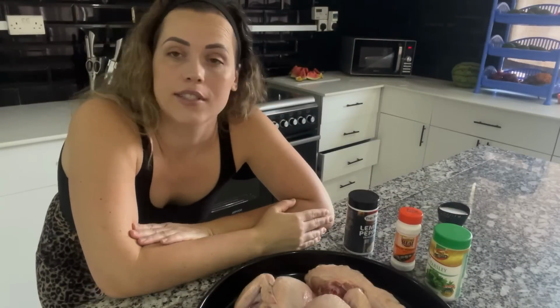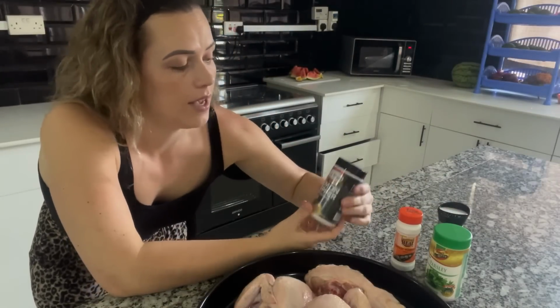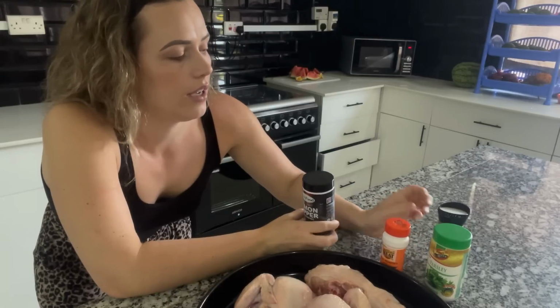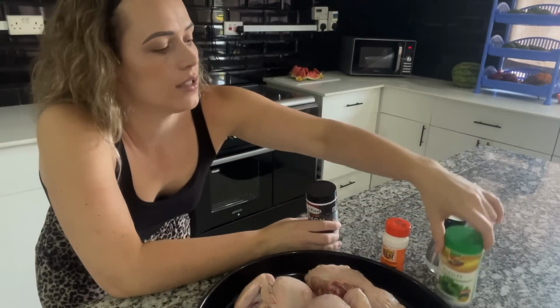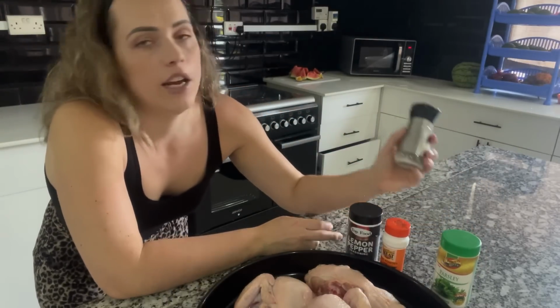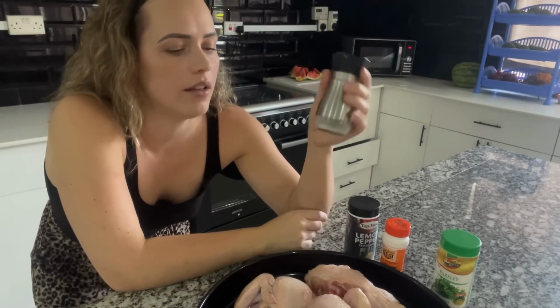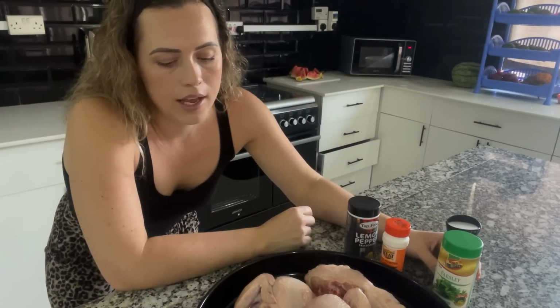Okay, so I'm just deciding to keep it simple with some lemon pepper seasoning and some garlic powder and some parsley flakes. And I know there's already salt in this, but I'll probably add a little extra salt. And yeah.